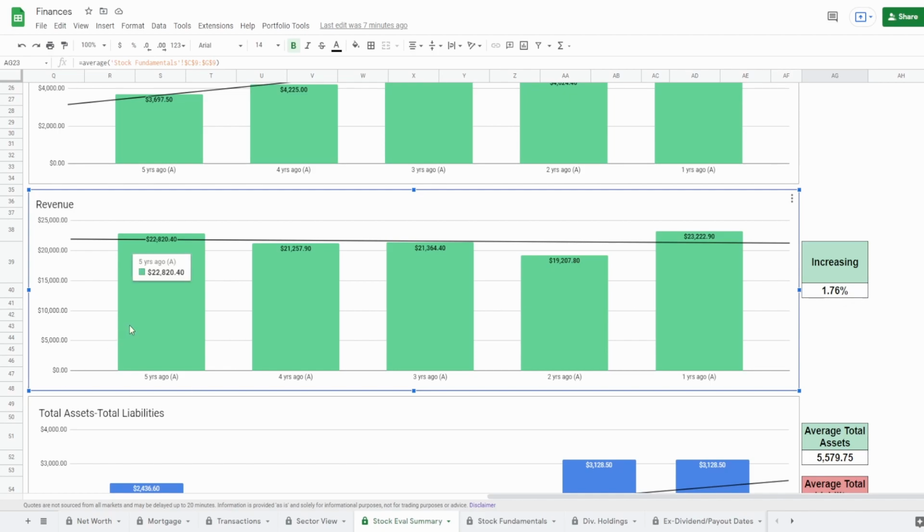5 years ago of $22.8 billion to 1 year ago of $23.2 billion, which is a really small increase of around 1.76%. Now, as you can see right here, they were pretty much flat from 5 years ago to 3 years ago. They had the little dip in 2020 as we have been seeing, and well, 1 year ago, they pretty much just went up again to where they were in the prior years before 2020. In my personal opinion, I consider this as a flat metric, which is actually really surprising because I would think that McDonald's would be making a whole lot more revenue than this.